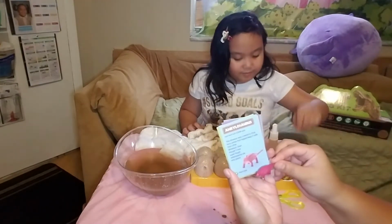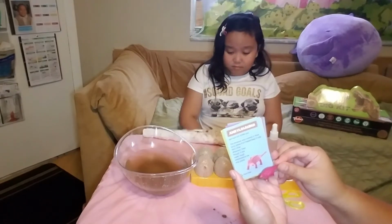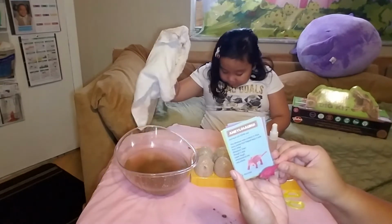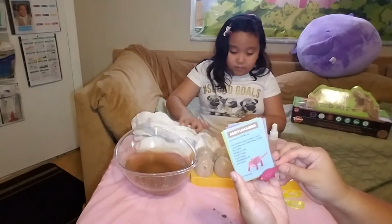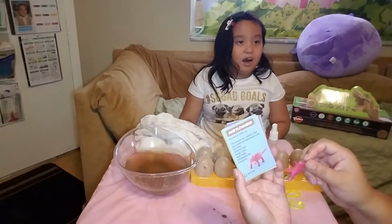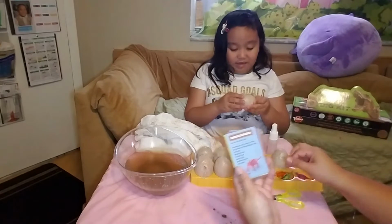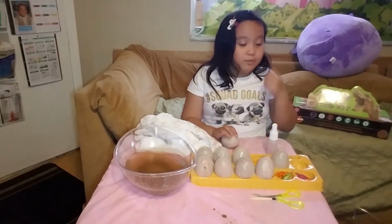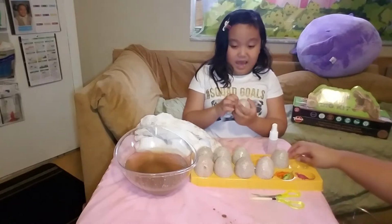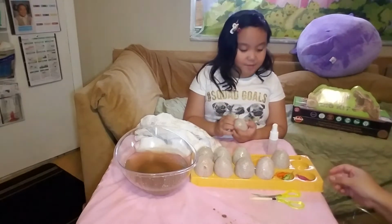This dinosaur was covered in thick, bony plates that helped keep it safe from other dinosaurs. Even though it was super tough, Ankylosaurus ate only plants. Oh, it's a plant eater. Yeah, it's a herbivore. And they eat both, like meat and plants. That they call omnivore. Very good.